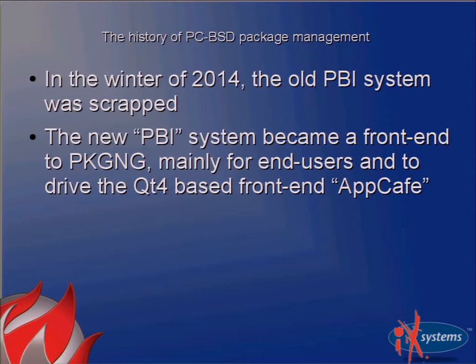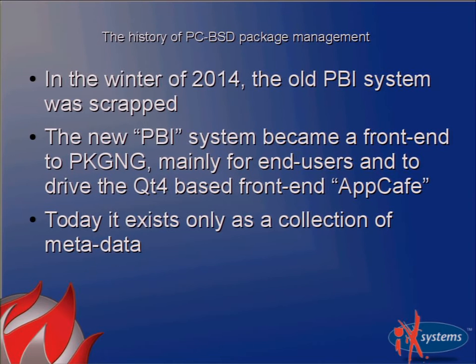So the users will still see PBI referenced occasionally, but at this point, it's really just there to drive the Qt-based front end, which we call the AppCafe. But under the hood, it's all pkg NG black magic that's happening. So nothing too surprising there.